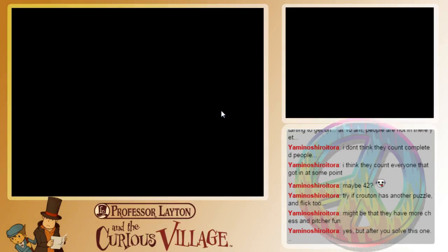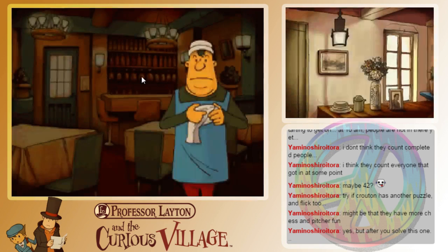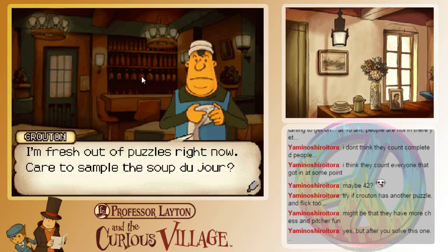Painting scrap. So you think these guys have the last 2 painting scraps? I'm fresh out of puzzles right now. Care to sample the soup du jour?